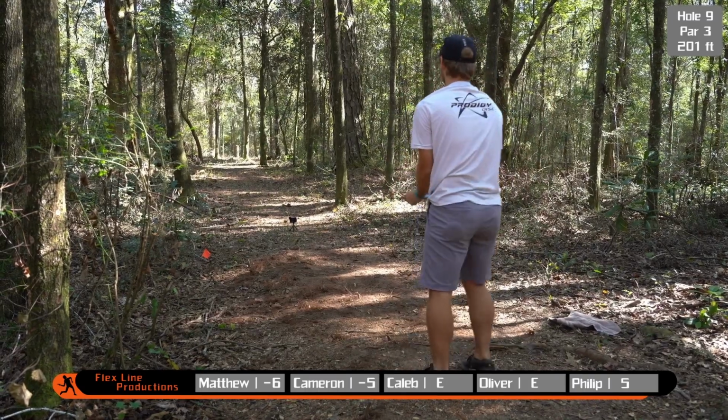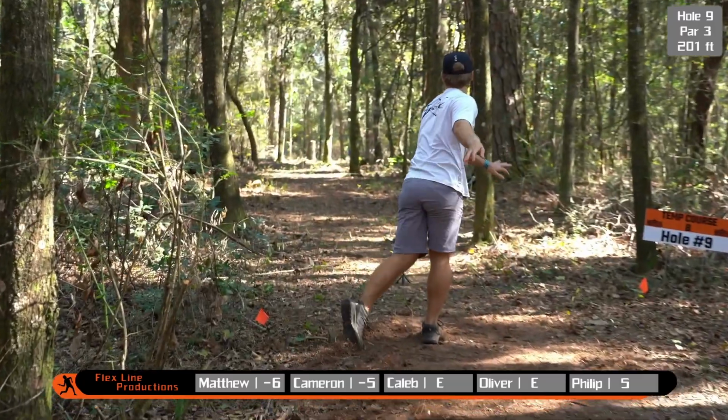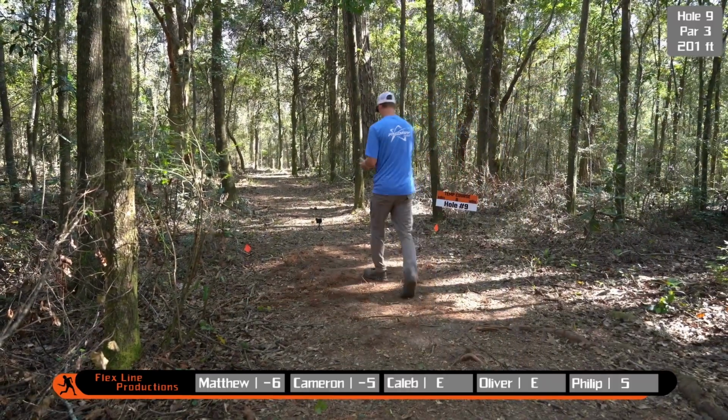Got Oliver here on up, I believe, a mid-range. Trying to punch it low. Doesn't get it turned over. Drops right in the middle of the fairway, though. Throw that in the stat book. Fairway hit.